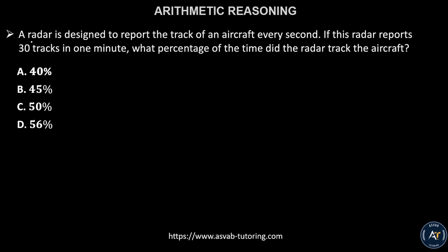Next question. A radar is designed to report the track of an aircraft every second. So that means it is supposed to report 60 tracks per minute, right? If the radar reports 30 tracks in 1 minute, what percent of the tracks did the radar track the aircraft? So it's supposed to do 60, but it is doing 30. So that is actually 30 out of 60. And if you simplify that, that gives you 1/2.